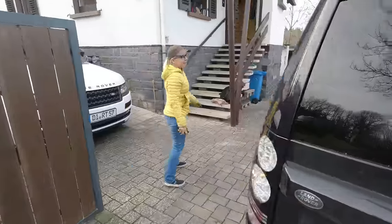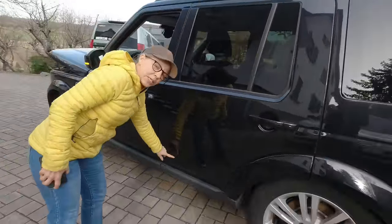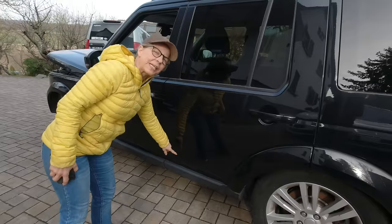Yes. That car was in pristine condition. And now she found a scratch. And there is a bad scratch, and they did that while they did loading.